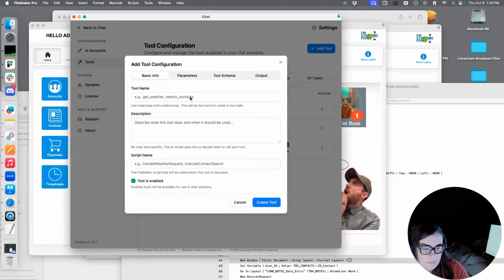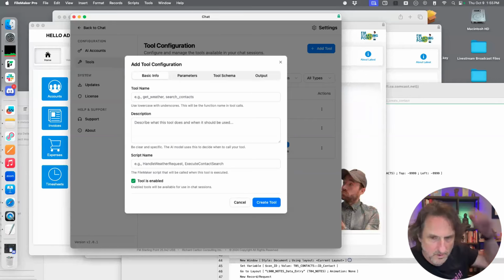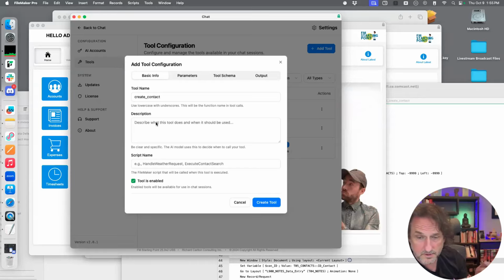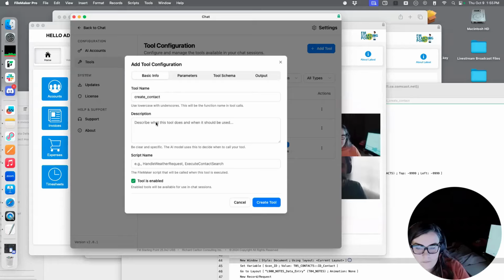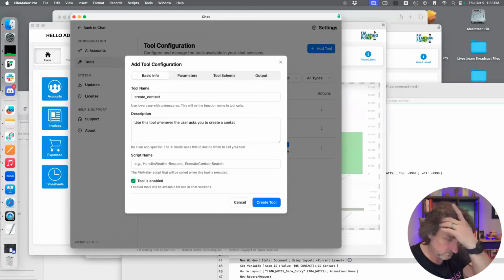Tool name. So typically these are, and for whatever reason, the AIs don't like spaces in names. So do create_contact. Yep. Okay. And it should be descriptive, because with the tools, you are now writing a prompt for the AI to use this tool. So you should say something like, use this tool whenever the user asks you to create a contact, something like that. Okay.